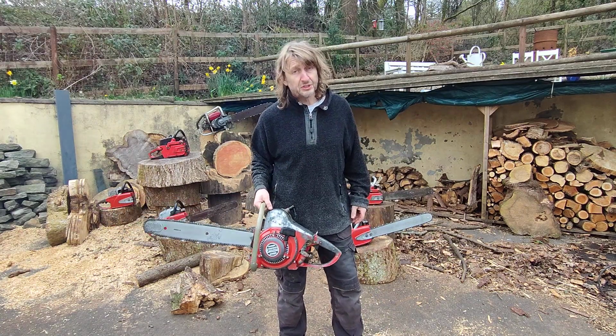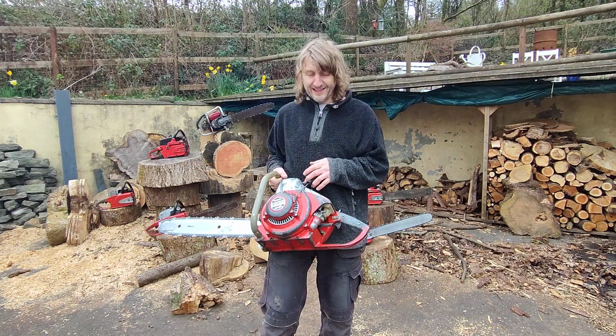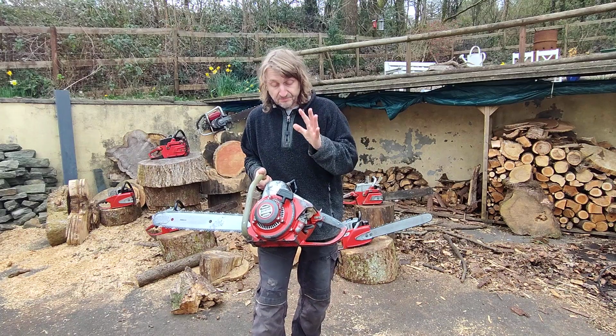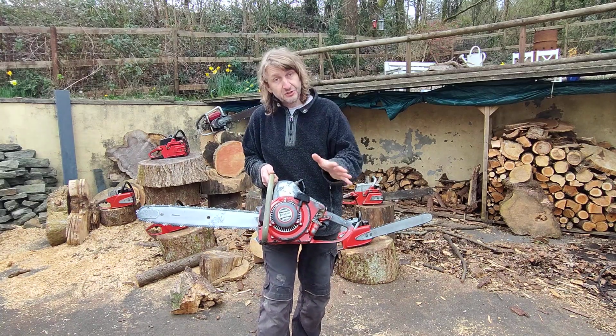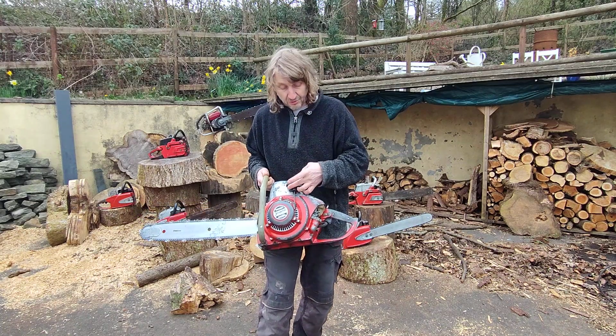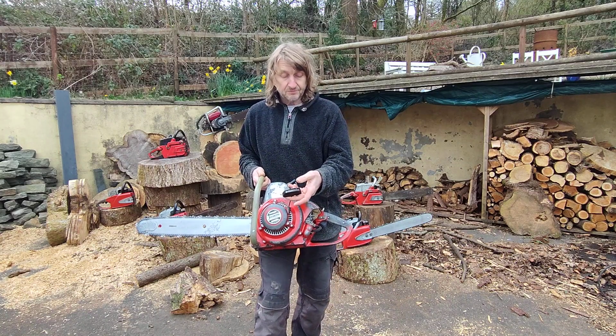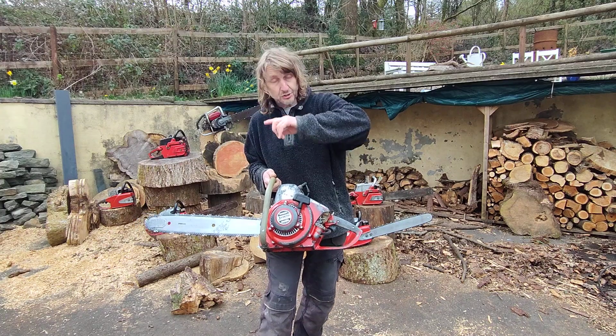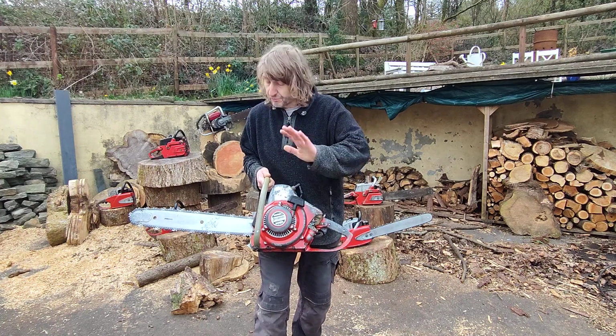Actually forgetting two other things she had as well, which was all cosmetic, but the devil's in the detail, as they say. In fact, I've only taken liberties with the finish on this saw in just one or two areas. So she has the correct John Sears pull start handle with a little metal insert there with a little tortuous path for the pull cord to go through.